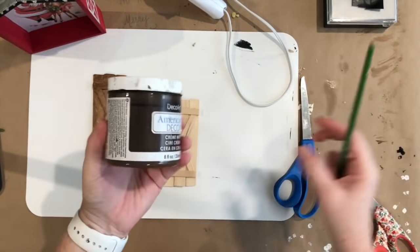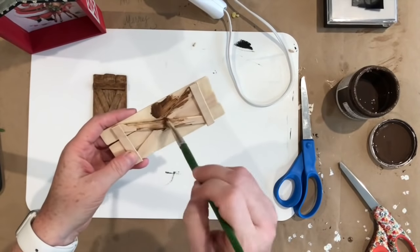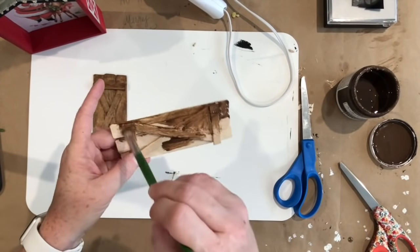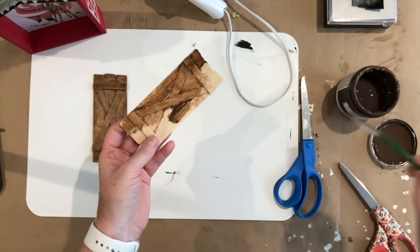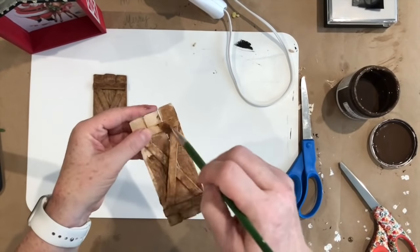Okay, and my last step is to take some of this brown cream wax and a soft brush, and I'm literally just going to paint this door all willy-nilly. I'm not going to go a certain direction. I'm just going to go all over because I felt like it gave it kind of more of an aged wood look and a little more realistic. So I'm just going to do this one coat, nothing fancy, let it dry, and then I'll be ready to attach these doors to my barn.